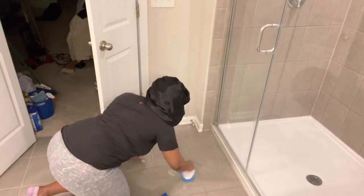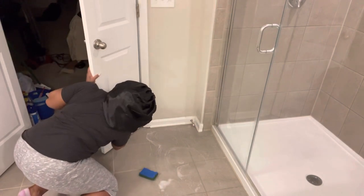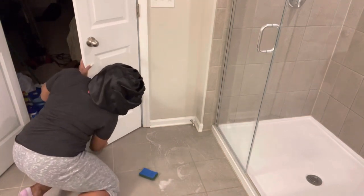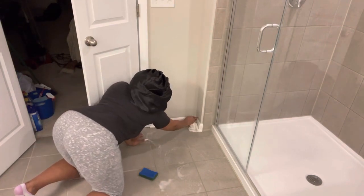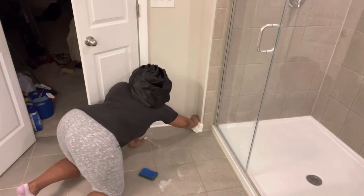One last step, I just had to scrub the floor right in front of the shower. I didn't do that part yet because I knew I would have to step on the floor and I didn't want to get it dirty again. So yeah, I'm just scrubbing that part on the floor as well as scrubbing the door and the baseboards right by the shower. And that is it, you guys.